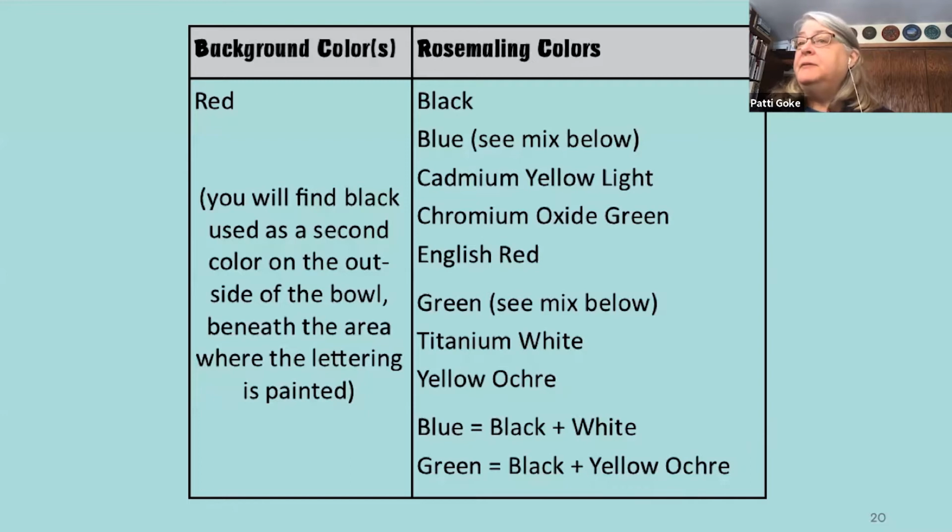A cadmium yellow light, chromium oxide green, and English red. And the green was made from mixing together black and yellow ochre. And then there was a white. It could have been titanium white. That's what we would use today, and yellow ochre.